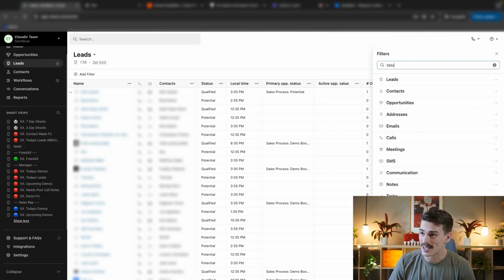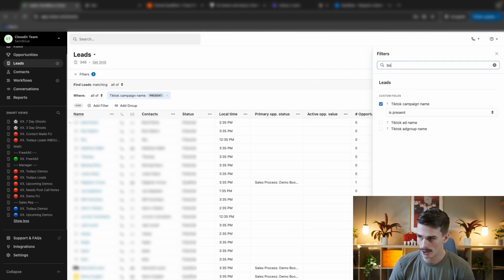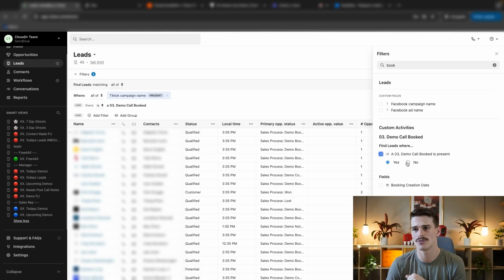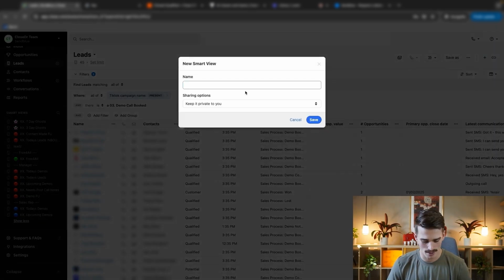Let's see all of our TikTok leads that have booked a call. So we'll go TikTok is present, and we'll go the demo booked custom activity exists. Look at that. Here's 45 leads that have booked a call from TikTok. So you're seeing that you can build these smart views and save them. I then recommend you use emojis to make them pretty like you see over here.